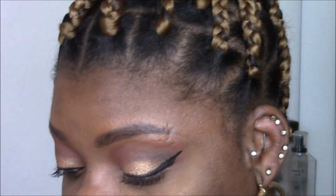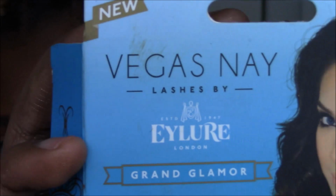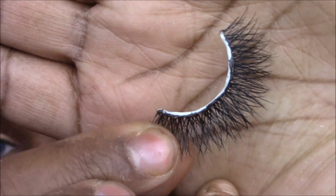Now, if you want to go with lashes, big and bold, I am using the Grand Glamour style of lashes by Eyelore, the Vegas Nay collection. And these are what they look like. This one already has glue on it. Grand Glamour. So I'm going to go ahead and apply my lashes.